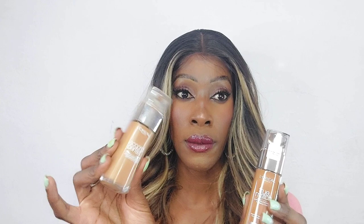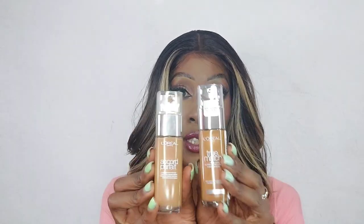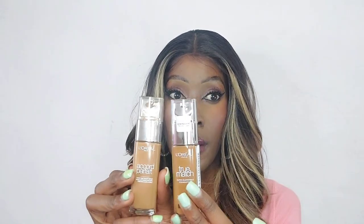I had this one that I was using, which I got off Jumia. As you can see, the shade is slightly lighter. This one is from Boohoo, the one I recently got, and this is from Jumia. This one was 8C, which is Noisette or Truffle, Nut Brown, and it was too light for me. And this one is the shade 9N, which is neutral undertone. You guys know that I have a neutral undertone. Silver suits me. Gold also suits me, by the way. So I got this 9N.